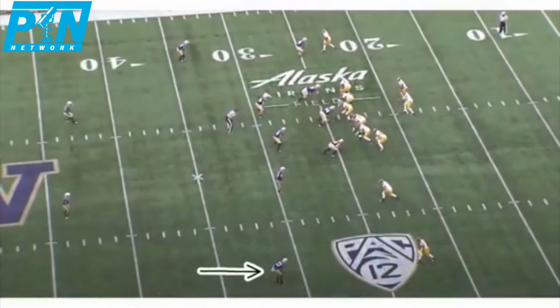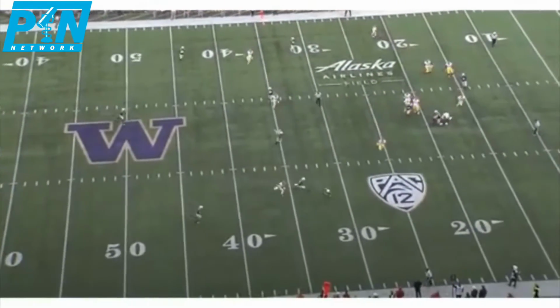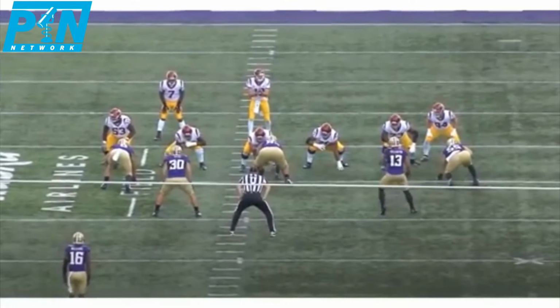That's what we're looking for here. And Keith Taylor is a guy that doesn't have great ball skills, so he won't be getting many interceptions for you. But he is a guy that I think can be cornerback number 2 in the right system. I think he's going to have to develop.